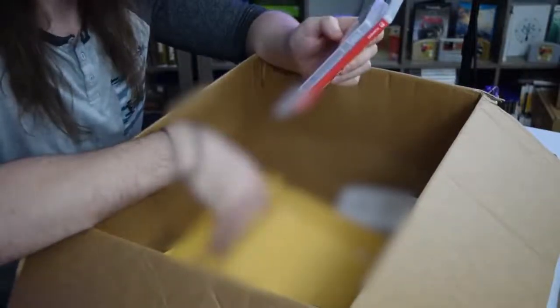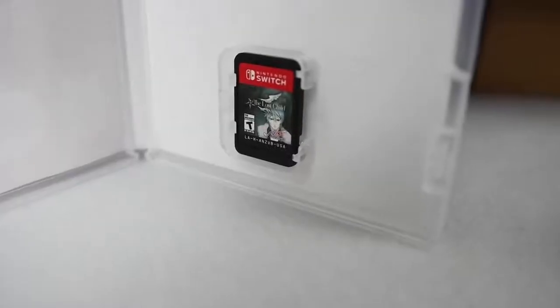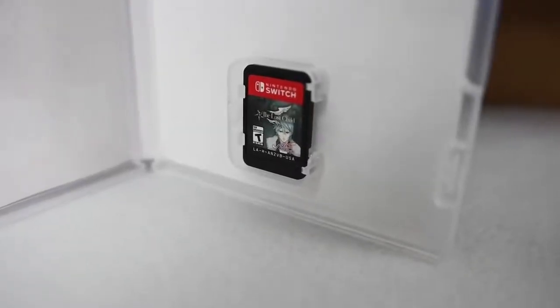I'm just realizing these all have my address on them, so I'm gonna have to blur out most of this box, which is just great. Oh, there's another one in here, and it's also got no case. Lost Child. An RPG I was really looking forward to. That's 2 for 3. This is not going well. This is not going well.